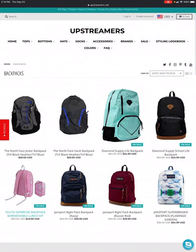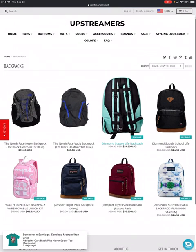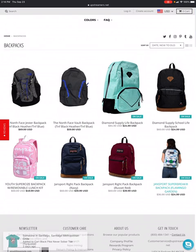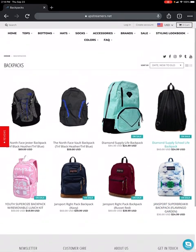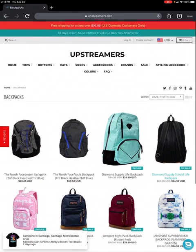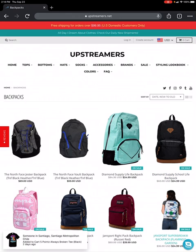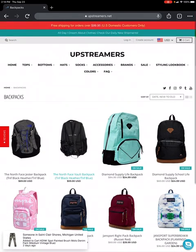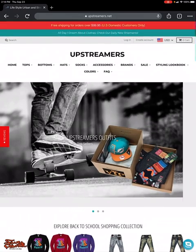And we also have the Diamond Supply Co. backpacks. And these are very funky and stylish. So you can definitely stand out on your first day of school. And they will be with you to the end of school. And if you would like to change up the style from Champion to JanSport, you can also do that. So let's take a look back at our home screen.